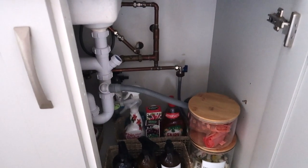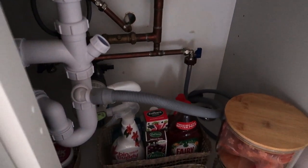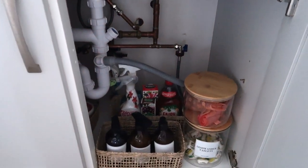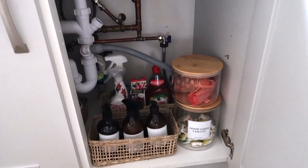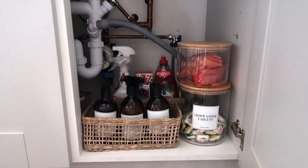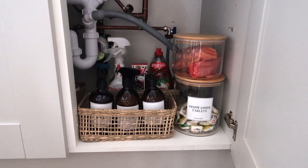By the way, I don't know what all these weird wires are. These gray wires are just, I don't know, I daren't move them in case I cause a leak or something, but they are really killing the vibe. But thank goodness for pretty storage and organization.